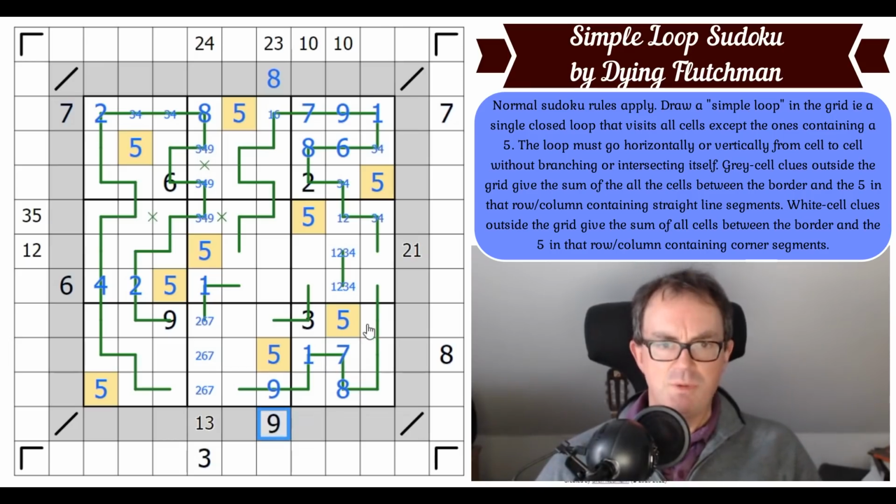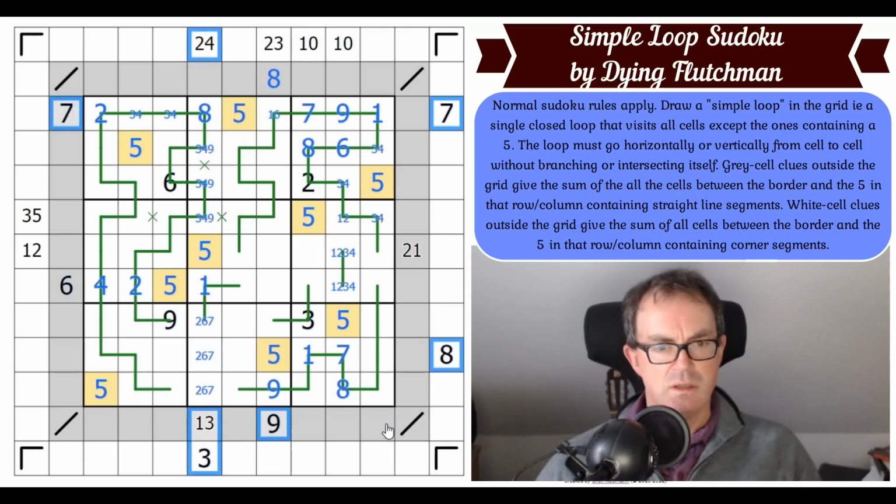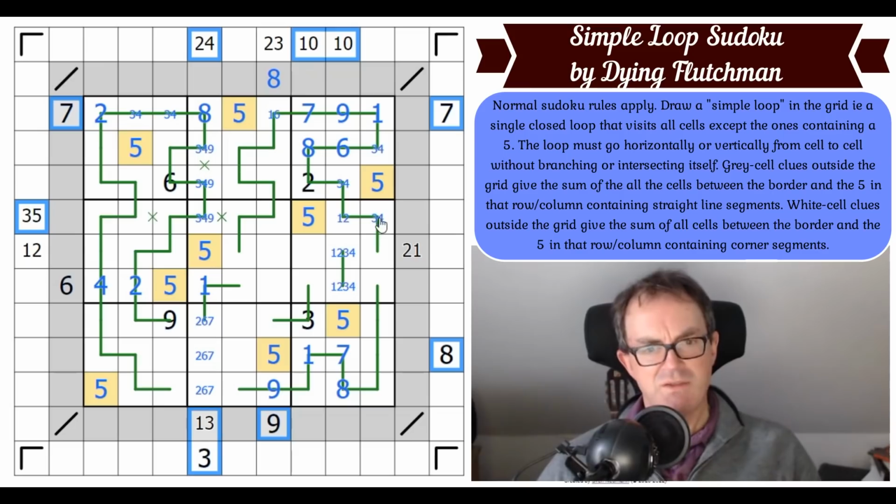This, I should probably, let's actually label all the clues we've actually done. We've done that clue, we've done that clue, we've effectively done these clues. Well, effectively, we need to know where the corner is there. And that corner cell is going to have a 2 in it. We haven't done the 23. We have done that 10, and we've just done this 10. So all of those clues are done. I want to say this 35's done as well, because I just have to remember those two add up to 5. Oh, I don't like that colour, purple.